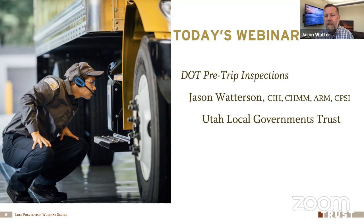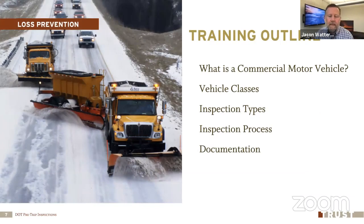So we're gonna hit the major highlights here, but I'm not gonna get into the minutia and the real fine details on this. If you're a CDL operator, you should have been through that in the past, but this is kind of a reminder of why we do it and a few of the things on how to do it. But I probably won't get into the very nooks and crannies on this. Here's the outline for today's training, and I will try really hard to keep this to time. But we're going to talk about what is a commercial motor vehicle, because there are different classes of those. We'll talk about the types of inspections that are required and what that process is, and the documentation that goes along with doing this pre-trip inspection.